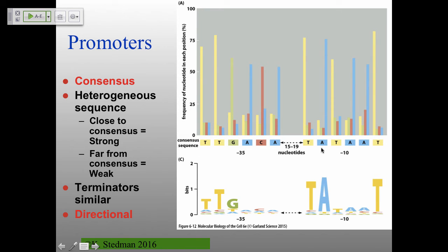Notice minus 35 and minus 10. And this is getting back to your question about what's the template strand. What are you using? So we know, through various biochemical techniques, exactly where the polymerase puts the first nucleotide in. And that's what's called +1. And since it's always going to be transcribing from 5' to 3', anything that is 3' of that position is going to be plus. Anything 5' of that is defined as minus. And that's in terms of where that nucleotide is.